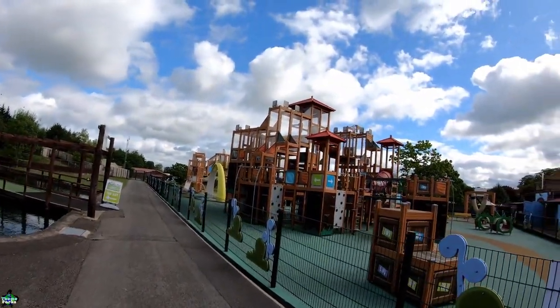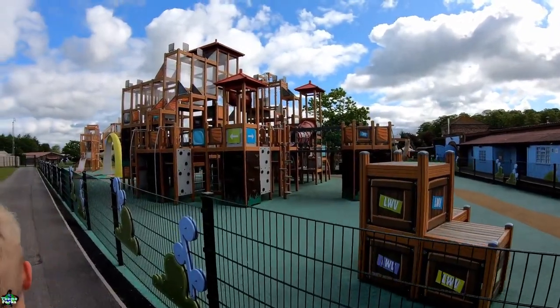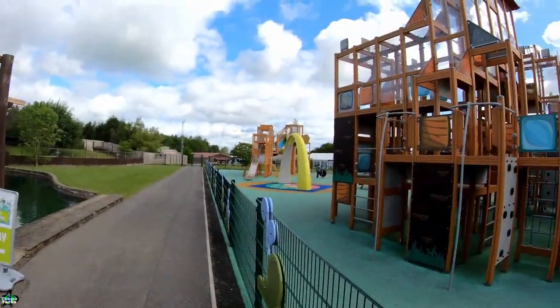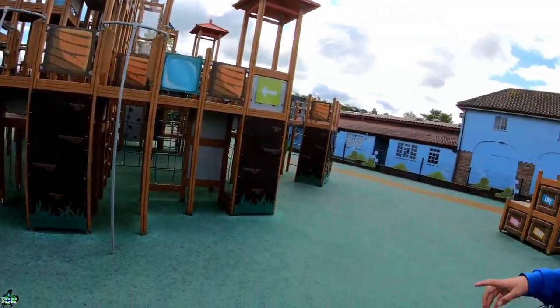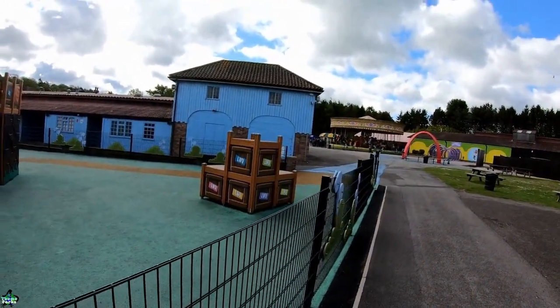Now then, why we're here? Obviously, this used to be Angry Birds Activity Park. However, the Angry Birds license has gone, and it's probably a good thing as well, because being honest, it probably cost quite a lot of money to have and didn't really bring anything to the park. Now then, it does sort of look like Angry Birds, doesn't it? The slingshot and the TNT. Yeah, however, we now just say Lightwater Valley rather than TNT.